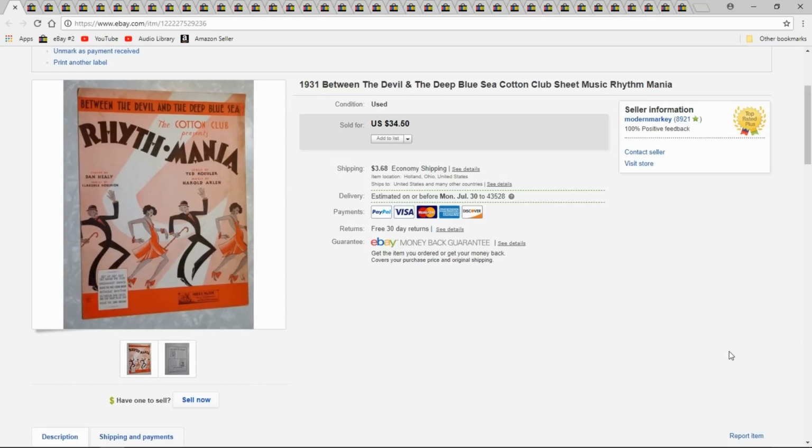Sheet music here. Now, this is a Cotton Club one. Most of the ones that say Cotton Club, you're safe to sell, and they'll do fairly well. They're usually jazz across the board. The artwork's decent on this one. It's got a nice jazz-style cover. And the title, Between the Devil and the Deep Blue Sea.